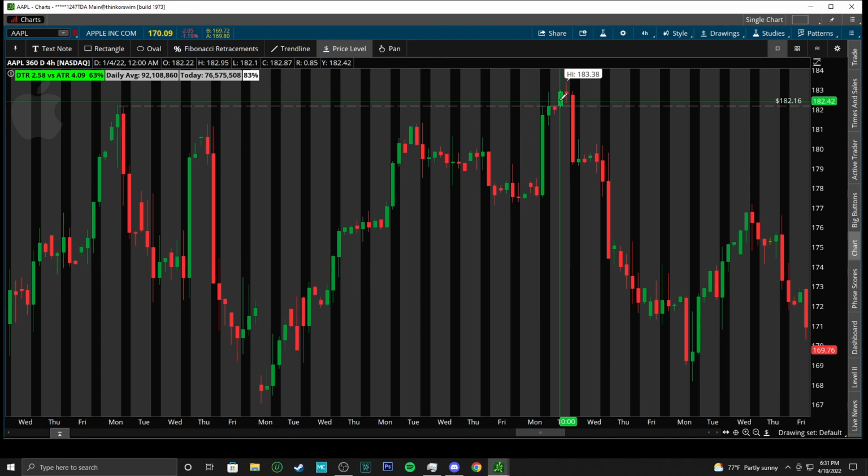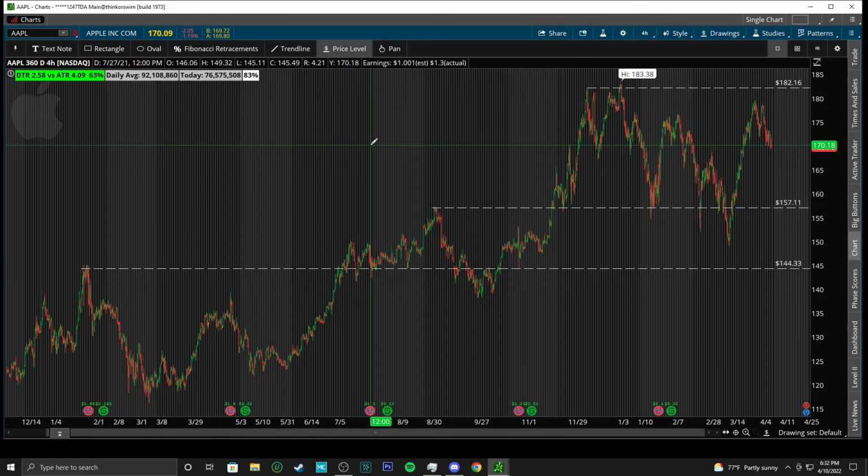So we're not trusting that candle. We trust the candle that was part of the day that closed. Very, very strong close there at 182.15. So we know that that resistance is very, very strong, just as we know all these other levels we're grabbing are very, very strong.